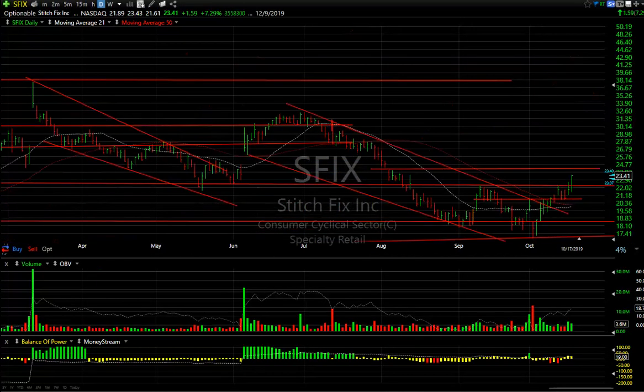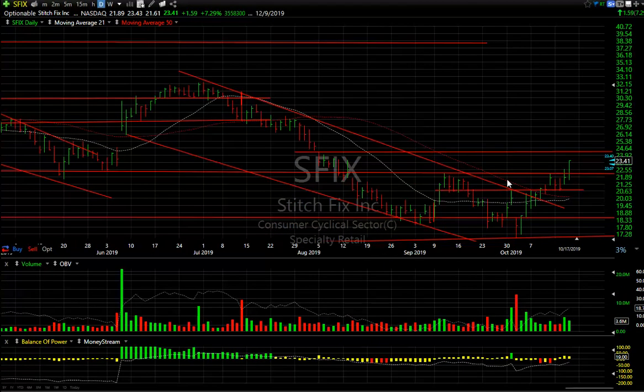And finally, Stitch Fix came through a resistance level, an important one, and may very well make a quick run at 24 as early as tomorrow, and probably should. The secondary target is going to be up here at about 27.